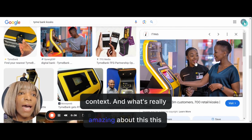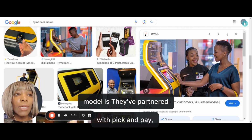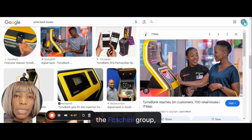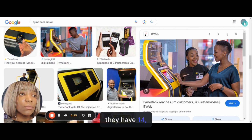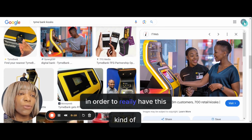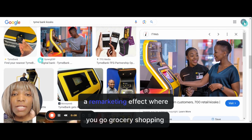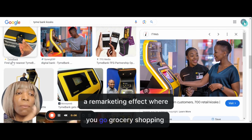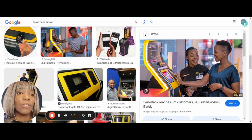And what's really amazing about this model is they've partnered with Pick n Pay and now with TFG, the Foschini Group. And so what they've done is they have 14,000 till points and they have 2,000 kiosks around the country in order to really have this kind of distribution effect, right? It creates this visibility effect, a remarketing effect where you go grocery shopping and you see these kiosks and you're being remarketed to every single time.